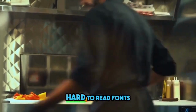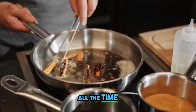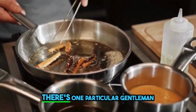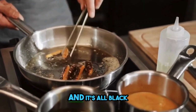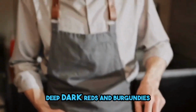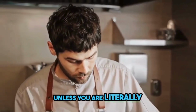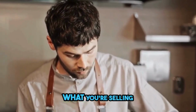Number 8, hard to read fonts or colors. This is a big one, and I see this all the time. Actually, in our town, there's one particular gentleman who has a barbecue truck, and it's all black. But the letters themselves, the fonts and the colors, are deep dark reds and burgundies. It's extremely hard to read. I mean, unless you are literally standing next to the truck, I have no idea what you're selling.